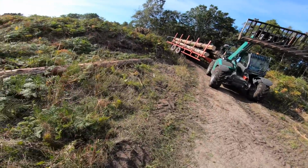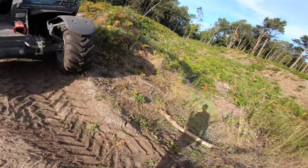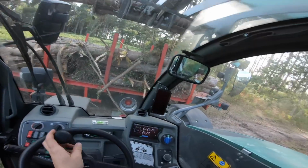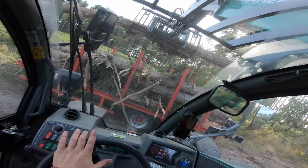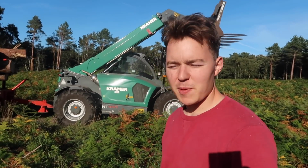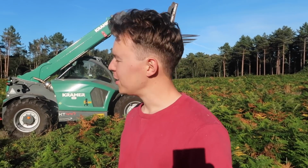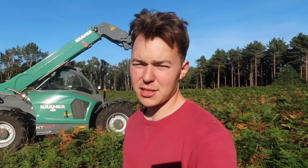Okay, so there's the crammer, and these are the 2 logs I'm just going to pick up now and put on the back of the trailer. Okay, so there we go. What an afternoon it's been. I've managed to get quite a few logs on the back. Now, I don't actually know how much I've got. I would imagine there's probably about 6 or 7 tons on the back there.